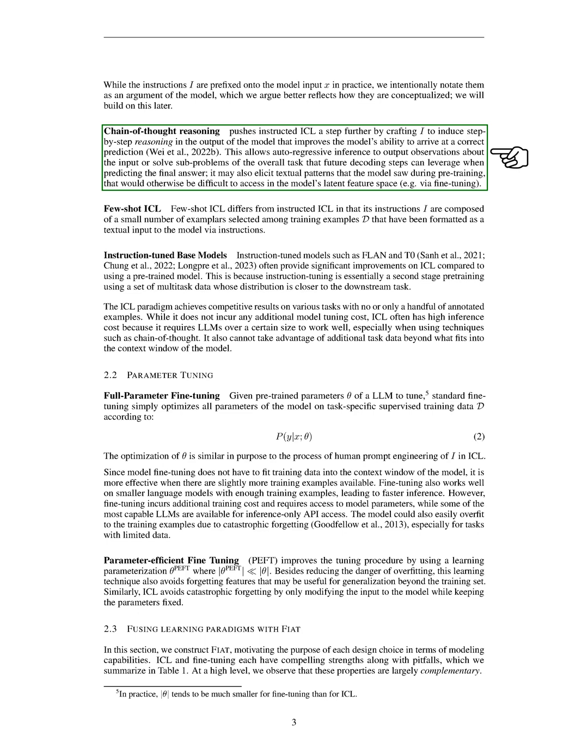Chain-of-thought reasoning takes ICL a step further by crafting instructions to induce step-by-step reasoning in the output of the model that improves the model's ability to arrive at a correct prediction. This allows the model to output observations about the input or solve subproblems of the overall task that future decoding steps can leverage when predicting the final answer.